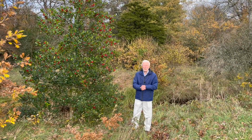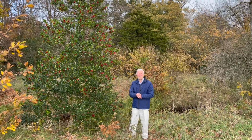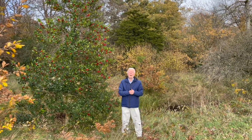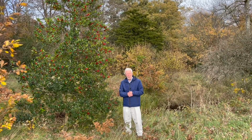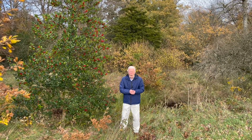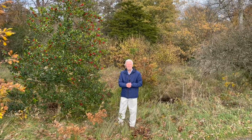Of all the trees that are in the wood, the most familiar surely is holly, especially at this time of year when the glossy evergreen leaves really stand out now that the deciduous leaves of most other trees have fallen. But of course it's the berries, particularly at this time of year, that catch the eye, although it's not our eyes that they have evolved to catch, but the eyes of the birds that will disperse the seeds.